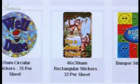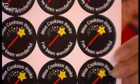They have lots of different stickers of varying sizes. You can make them your own, so you can have your name on them. So I would have Miss Cookson thinks I'm wonderful, or Miss Cookson thinks I've been magic, and you can write your own thing, which the children really like.